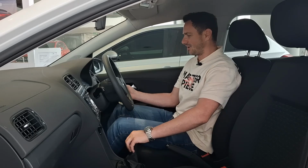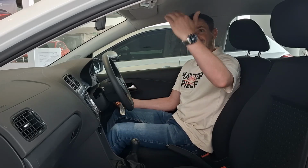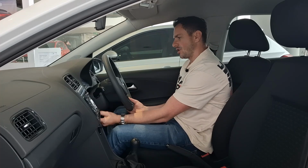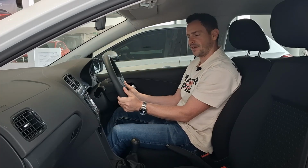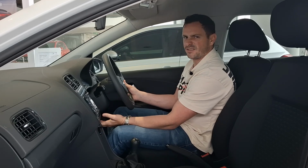But in any case, yes guys, you can see this is the space. Unfortunately, I can't move my seat up and down. I can move it back and forth. You can also move your steering wheel up, down, in and out, just to get that perfect comfort. It makes life a little bit easier.